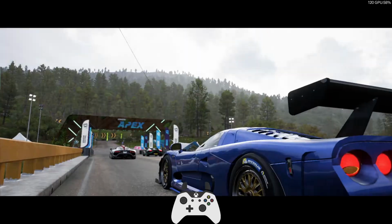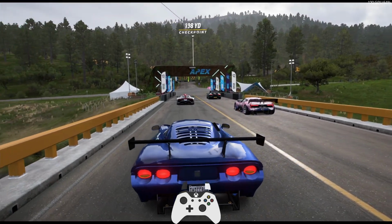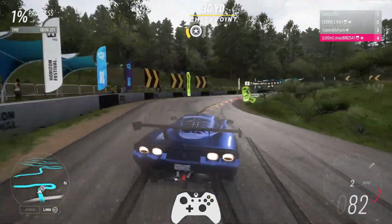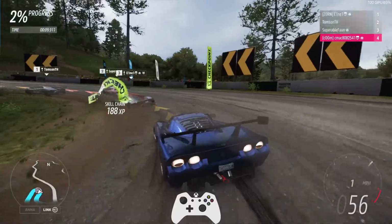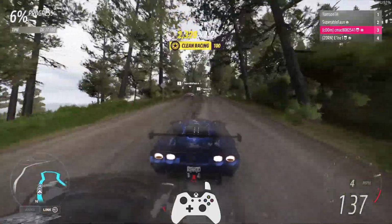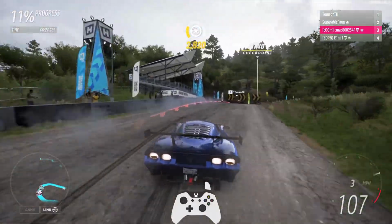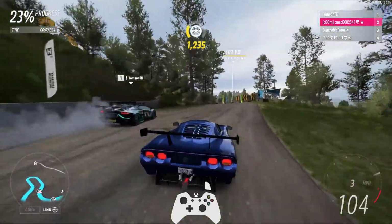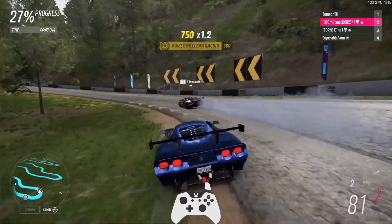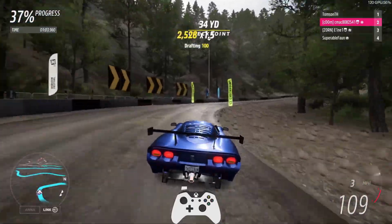Vulcan sprint. We got a Brabham in here, okay. Clean racing from the Lambo. Really good defense from him. Take the inside line.